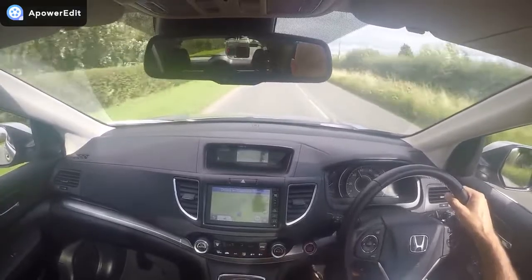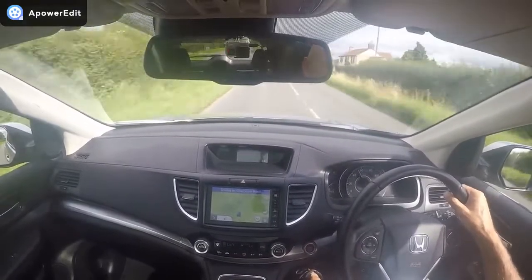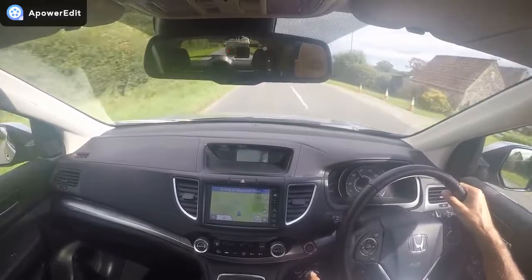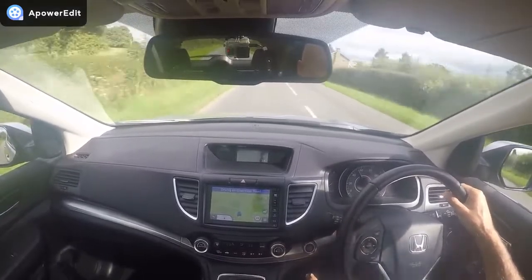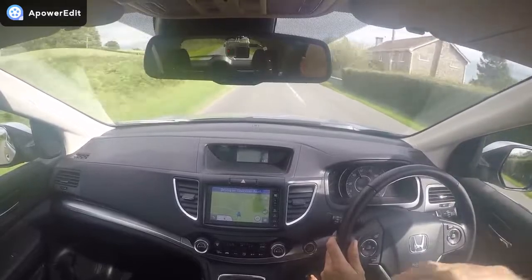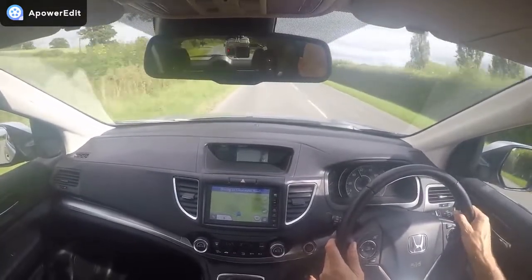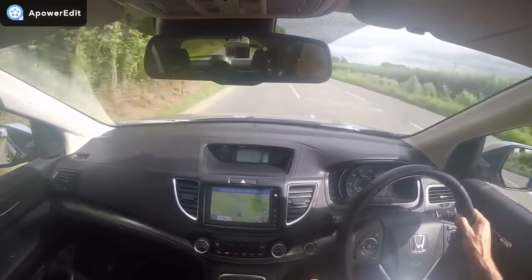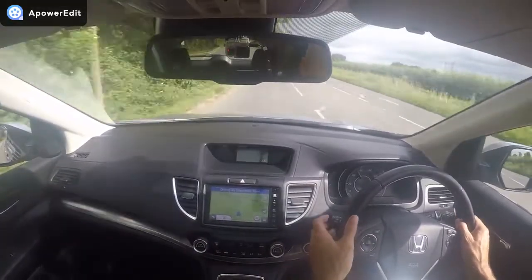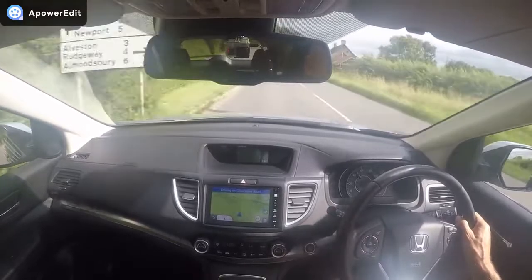This is where Honda excel, because they know this market better than anybody else really. The ride and handling is a perfect compromise between not allowing too much body roll and lolloping about. It controls itself through the corners really well, as opposed to some which allow too much sway. But it's a very, very nice car to drive.